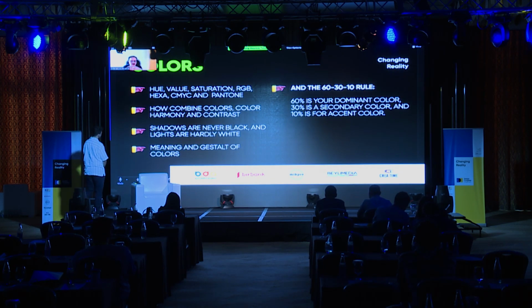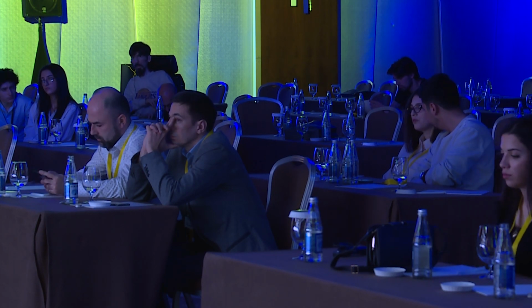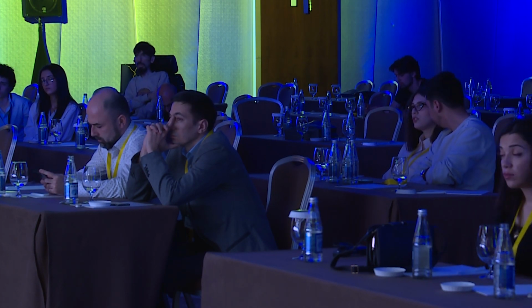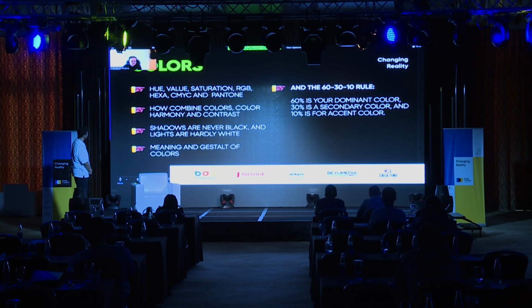So what in colors you should be focusing on learning? First of all, the basics. What is hue, value, and saturation? Not the slider, but what does it do? So you can properly, with an objective, change the slider to achieve a result. Learn also about the types of color measurement, like RGB, CMYK, hexadecimal, and Pantone, and when to use them.